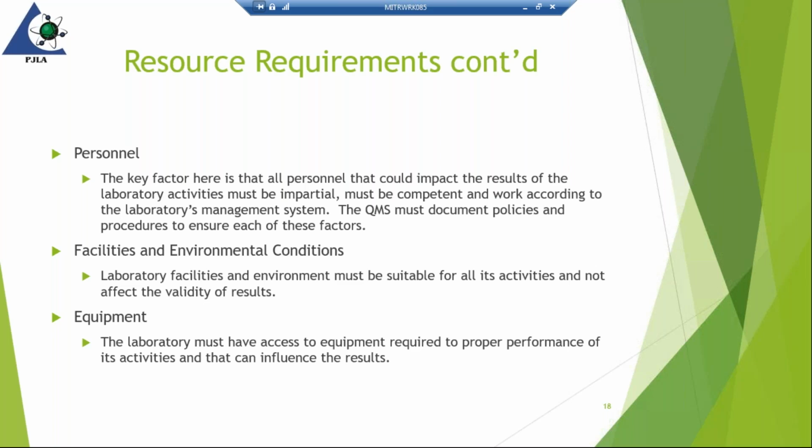Another factor that a lot of organizations haven't originally taken into consideration are the facilities and the environmental conditions that the testing or work activities are conducted in. They must be suitable for all its activities and do not affect the validity of results. Example, humidity could affect the results that are measured, or the altitude, the atmospheric pressure, the temperature. Many factors come into play that are under the control of the facility's environment that the tests are conducted in. So these have to be well controlled and well understood.